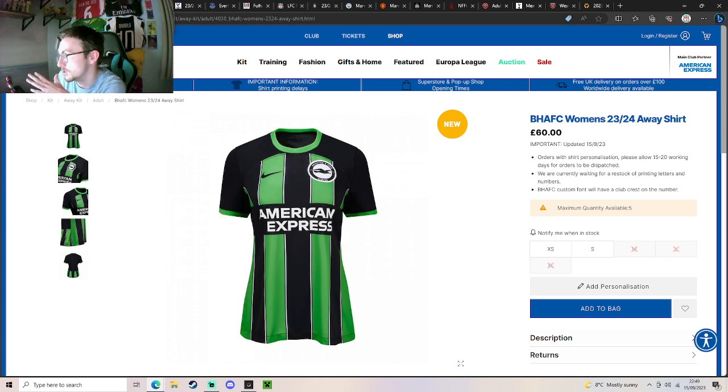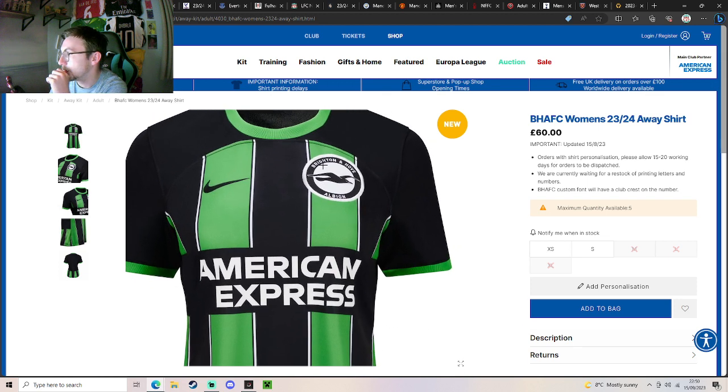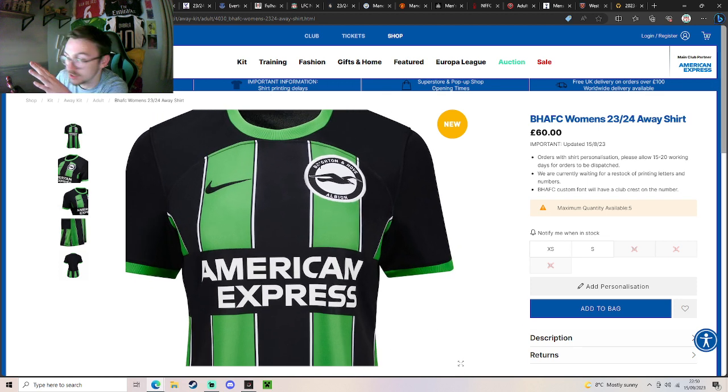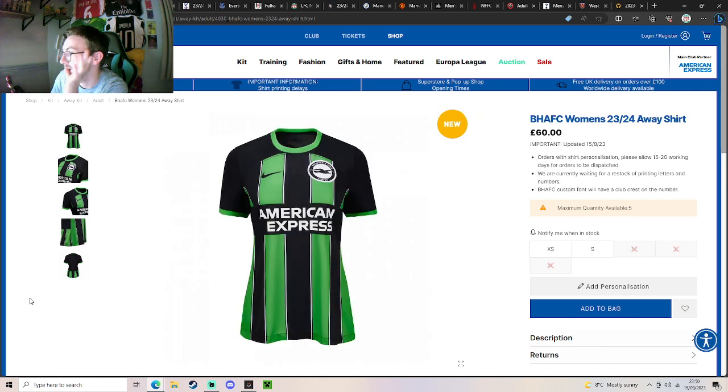it's Brighton. I like the blackout badge, that's nice. I don't mind the green. Do I? The green and black, I think it is nice. It is a nice kit, I think. I don't know. Who does it remind me of? It doesn't really remind me of anyone.